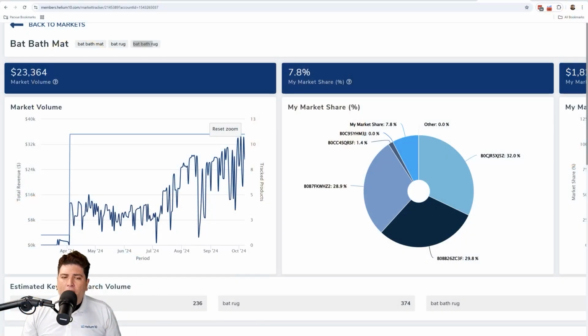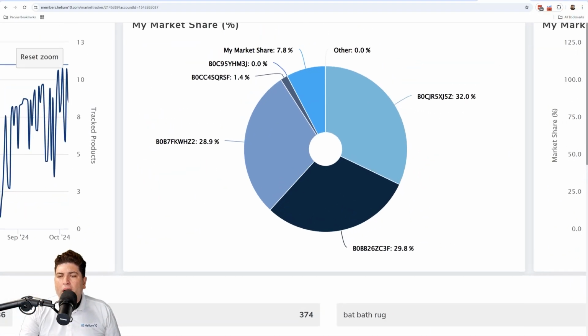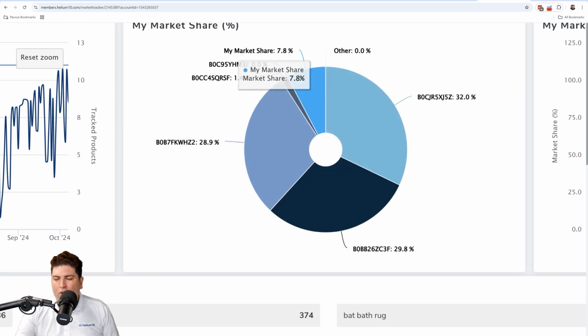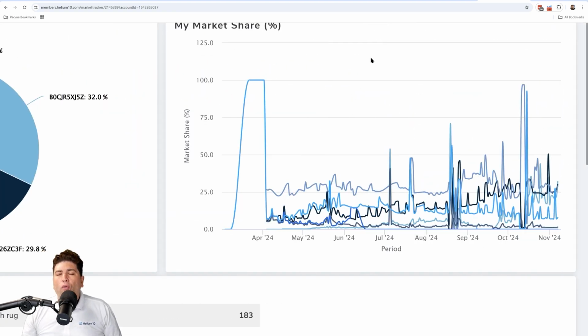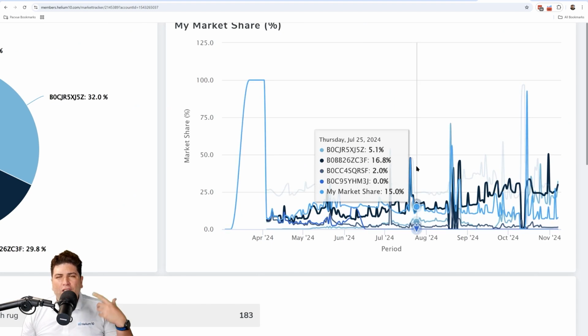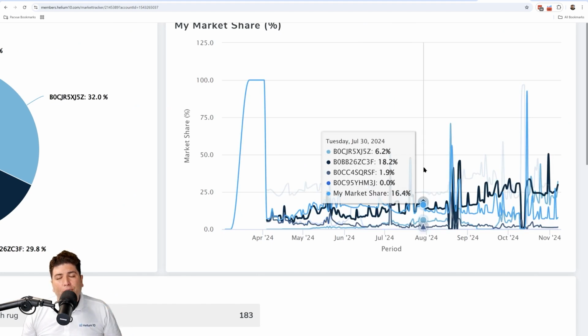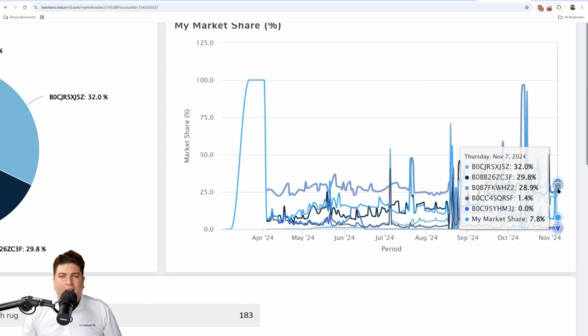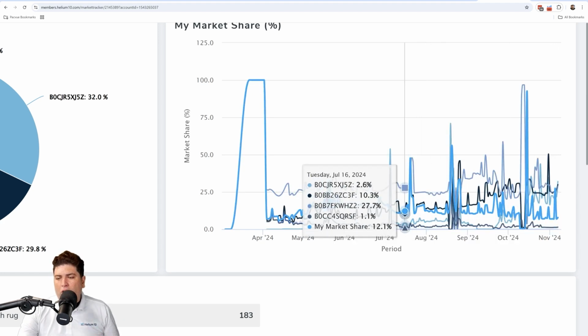So that's what Market Tracker can do, telling you, hey, what's the size of the pie? And then what is your market share? So like my market share of the bath mat market is 7.8%. And then over time, how is your share changing? I used to have 15% of the market. Look here, but now I'm only at 6.9%, 7%. So I'm losing market share, right?